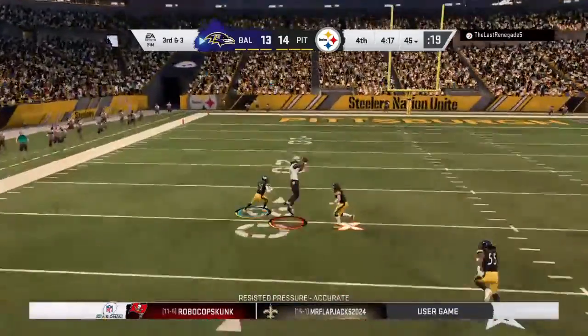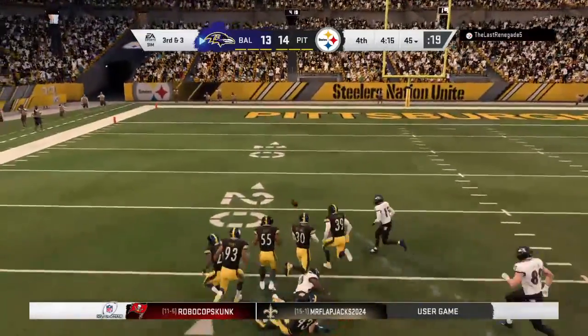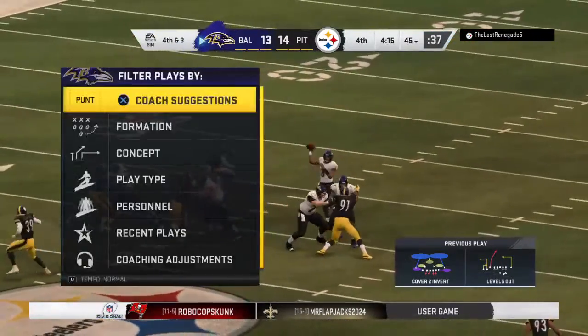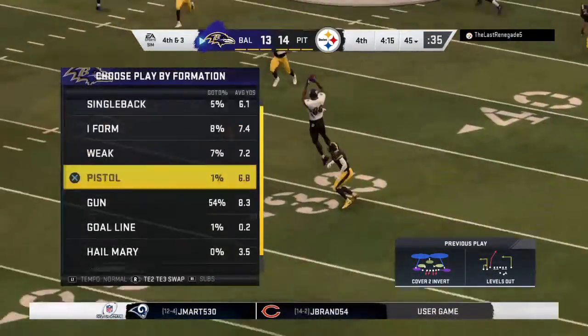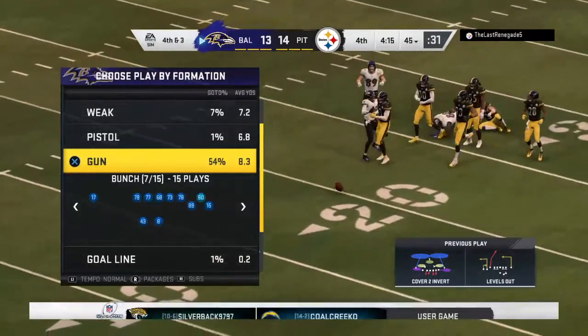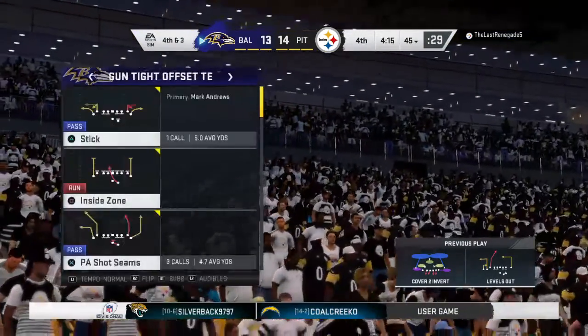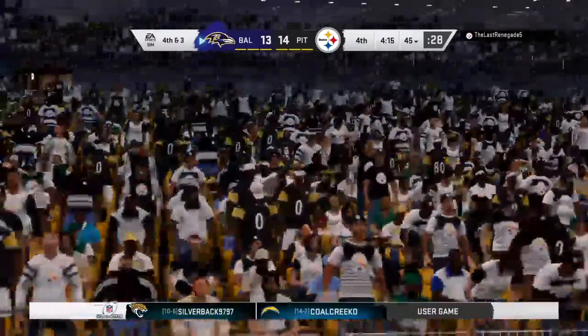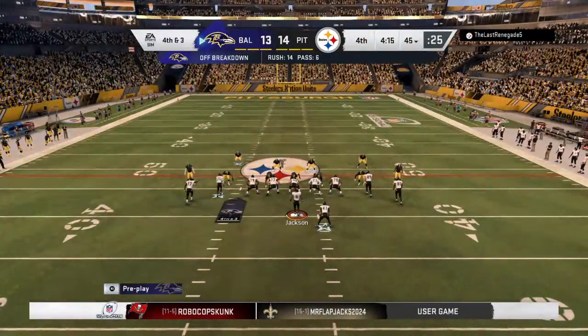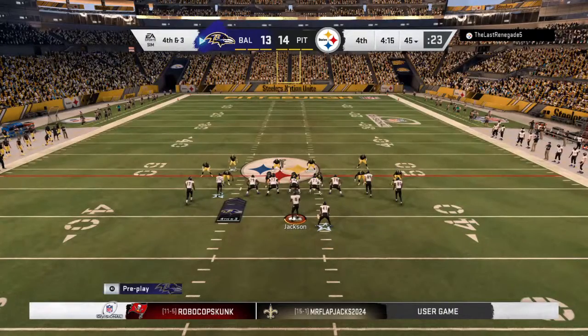Jackson. And that will be incomplete. Well, they weren't scared to let it fly, but it falls to the ground and brings up 4th down. Trying to erase that deficit all at once. One big shot. He took it. Unfortunately for him, incomplete. One score down. Here we go. They're going to go for it here on 4th down.